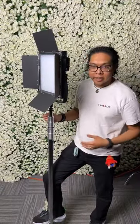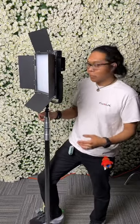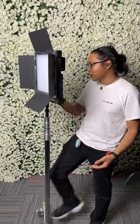Yes, it can run off of wall AC power or battery. It comes with the power cable. I personally use it on AC power, mainly because a lot of times I'm in studio, I'm hardly ever on location, but that's why the battery power is so good, because on location it still works just as well.